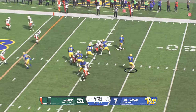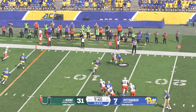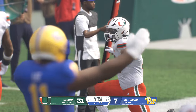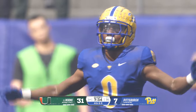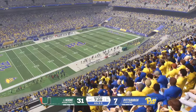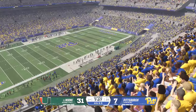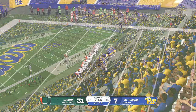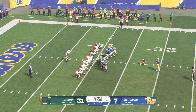Back to throw again. Here's a screen pass to the running back. That play is blown up. Defense makes the tackle in the backfield. You know, he had nobody open downfield because of great coverage there by this defense. But what I love to see is how they run to the ball. He checks it down, and this guy's got nowhere to go. It's a big loss. So here comes the kicking team on the field.